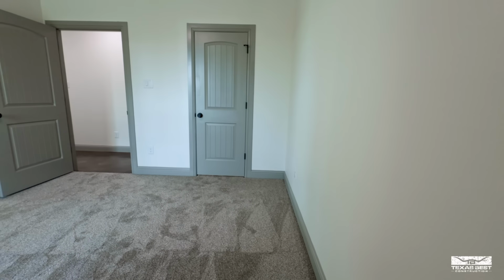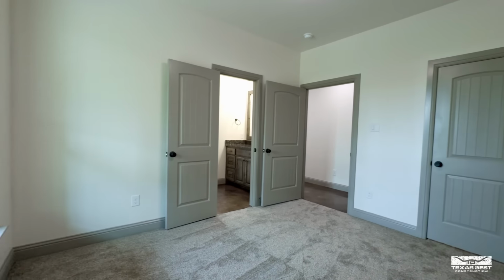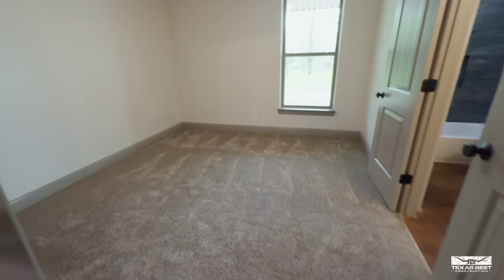For our first guest bedroom, we have a 12 by 11 size room. We've got a nice window here and a nice walk-in closet, which has got some uppers and lowers and obviously some cubby space. Pretty roomy. I like that. And we also have carpet. And I kind of like having carpet in the bedrooms. It kind of warms things up and dims the noise.